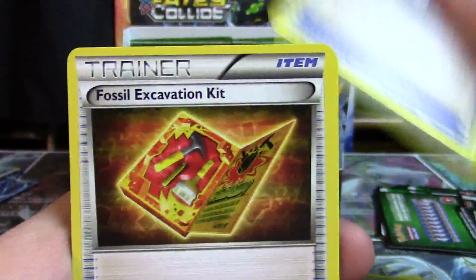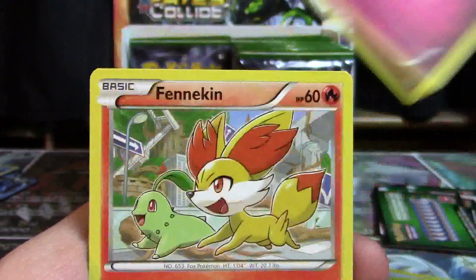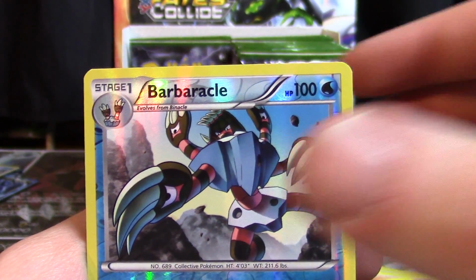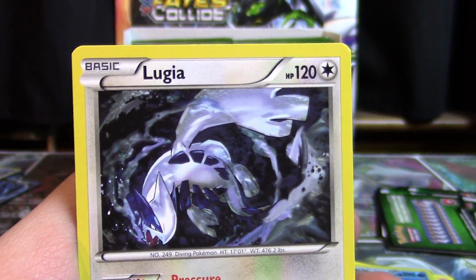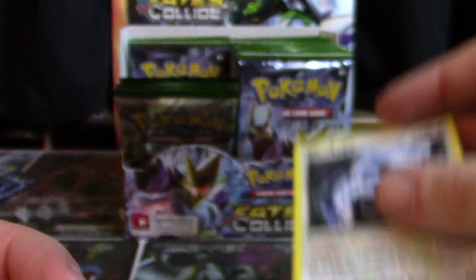So, we've got Alakazam Spirit Link, Fossil Excavation Kit, Wormadam, Seal, Riolu, Jigglypuff, Fennekin, and Snivy. A Barbaracle is going to be our reverse. That's pretty cool. And a Lugia is our rare. And that's weird that it's not holographic.